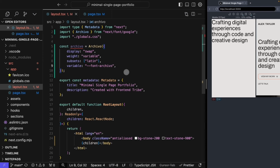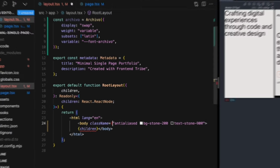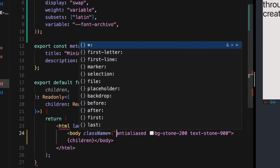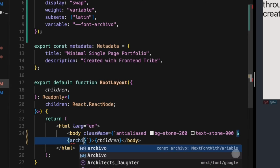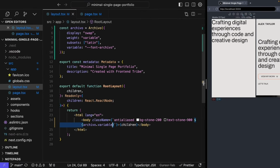Now to integrate this with Tailwind CSS, we'll do exactly what it told us to do. We'll go ahead and switch this back to an interpolated string. So I'm going to switch that to the backtick on both sides along with my brackets. And that will allow us to bring in our Archivo variable. So I'm going to say archivo.variable and go ahead and hit save.